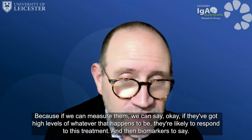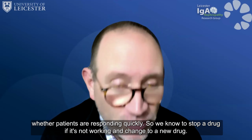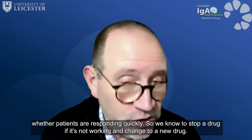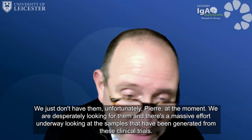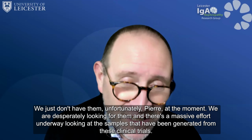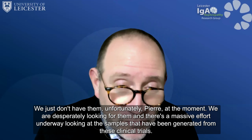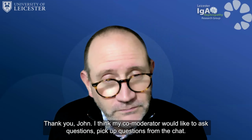And then biomarkers to say whether patients are responding quickly, so we know to stop a drug if it's not working and change to a new drug. We just don't have them, unfortunately, Pierre, at the moment. We are desperately looking for them, and there's a massive effort underway looking at the samples that have been generated from these clinical trials. Thank you, John.